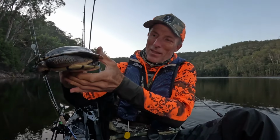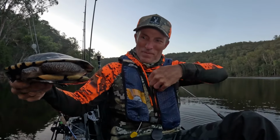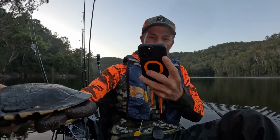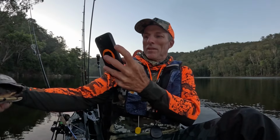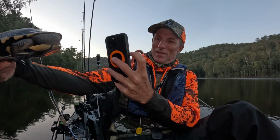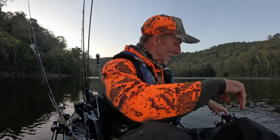You going to come out and say hello? Gosh, he wants to head on them. Better get a photo of that because no one will believe me otherwise. Yeah, catch of the day on a cicada lure. Turtle. That is definitely an interesting catch.